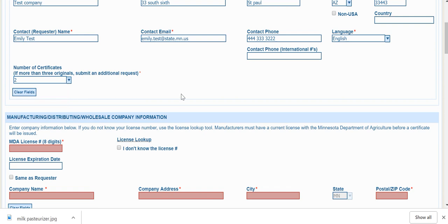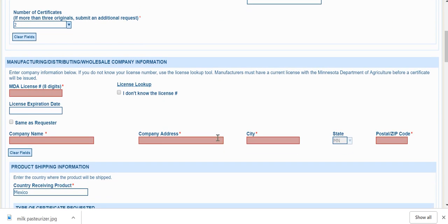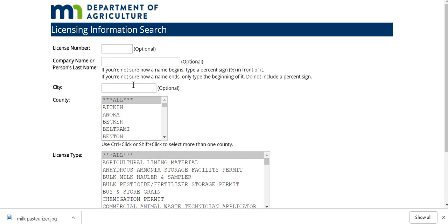In the next section, we have manufacturing and distributing information. So if you know your MDA license number where the products were manufactured, feel free to input that number. I imagine many of you don't. If that is the case, feel free to look up our licensing information search. Now here you can look up, if you know the exact name that you're input into in our system, you can look that up by company name.